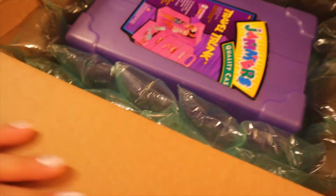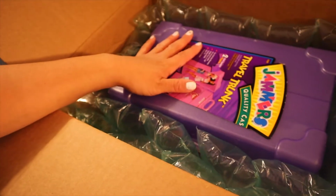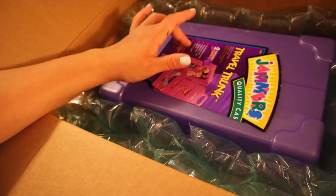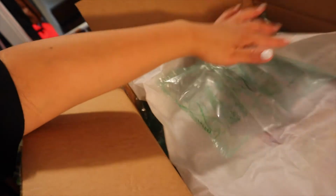Look, this is not even a toy, this is a caboodle Barbie case. Look how much bubble wrap it had. But you know, protection is number one, so the item could get there beautifully. So we're gonna go ahead and put just a tissue paper on top. The thank you note, of course, the beautiful thank you note. And then we're just gonna add more on the top here, just so it could be definitely protected.